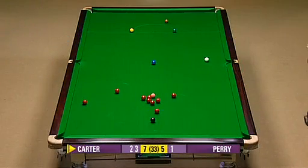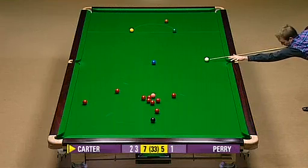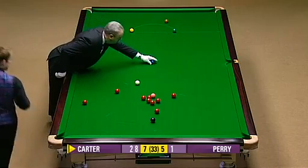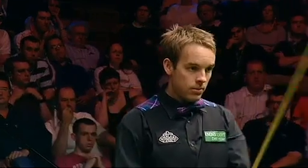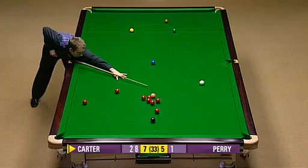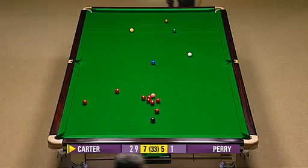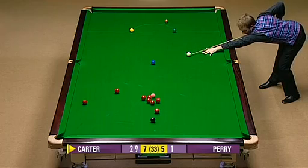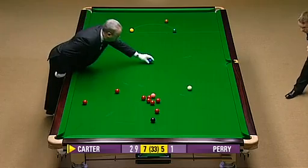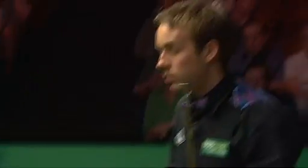22. But you're right, Dennis. Carter has worked up a head of steam. Above all, Perry must keep close to Carter so that the problem of actually clinching the match with only a frame or so to spare comes into play. 28. It's easier to clinch a match when you're several frames in front. 33. Maybe another plant here.